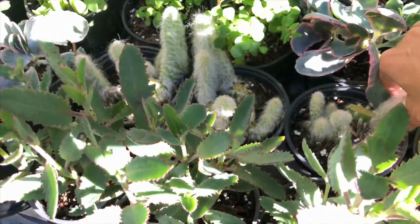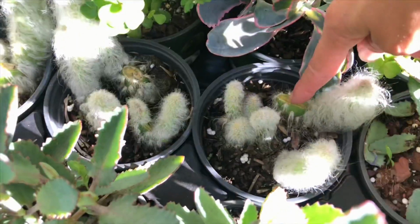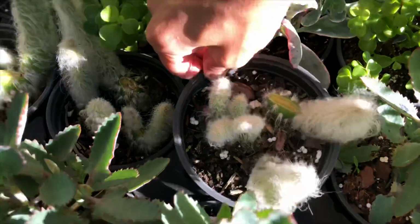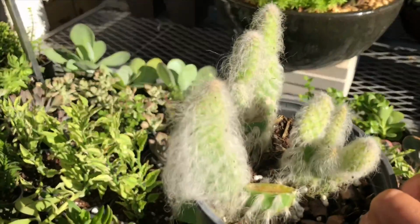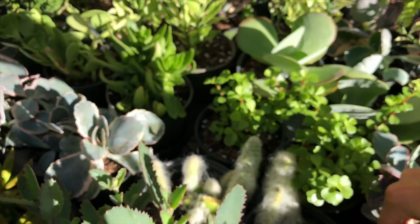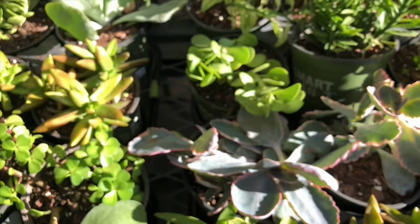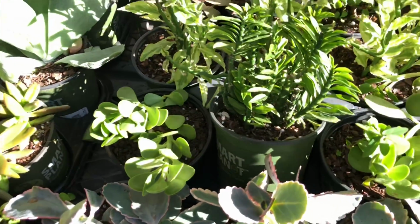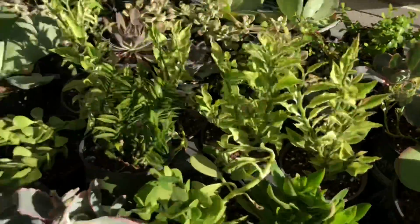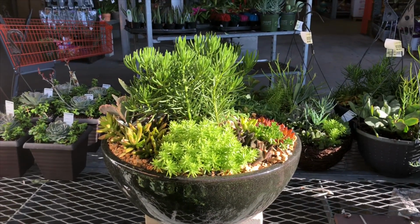Look at these. These are pretty cool. Hairy little things. So you can see where, you know, where they propagated. Look at that. You can brush the hair on this. So pretty. They did a great job on that.